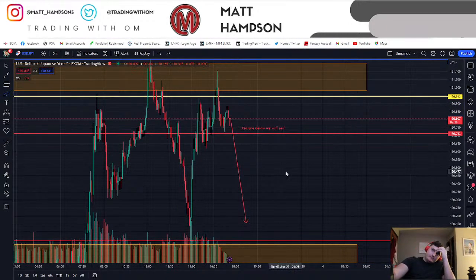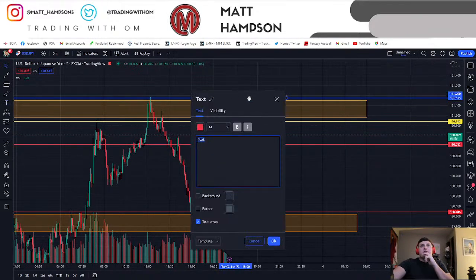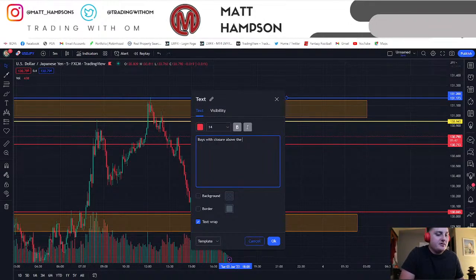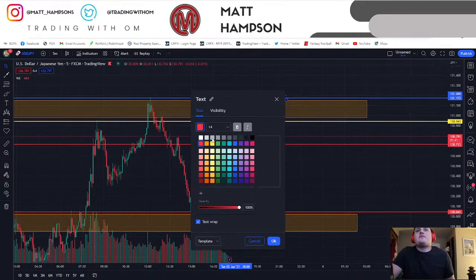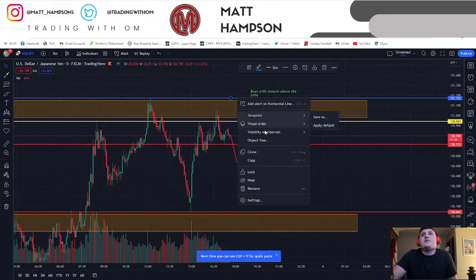So we're going to wait for confirmation either above or below the range. If we do look for buys, let's take a look here. If we do look for buys, it would have to close above here. Buys with closure above the... So if we did look for buys, what we'd be looking for is a closure above here.